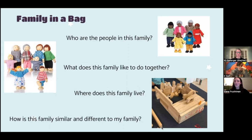And this was a real opening also to lots of conversations about similarities and differences. How is this family similar to my family? How is this family different to my family? This would also lead to a lot of work around family portraits, talking about what our families like to do together. Again, this is a great place for narrative writing to live as well, stories about your own family, and it ties in super well to reading books about families. And that's just a great way that Mama and Mommy and Me in the Middle could fit into this type of talking about family.